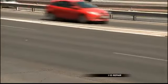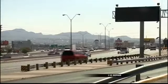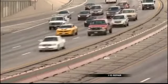TxDOT District Engineer Bob Bielik said the pavement needs more than patches. At some point, we'll have to reconstruct everything between Executive Center and Americas. Hopefully, we can keep it patched, keep it safe until we have the bypass routes available so that we can do that.